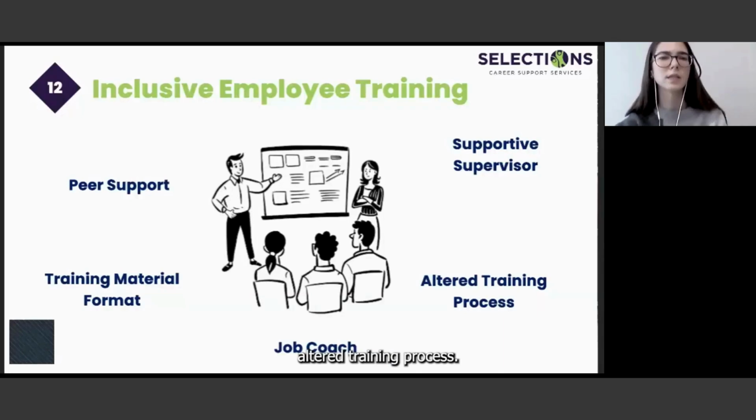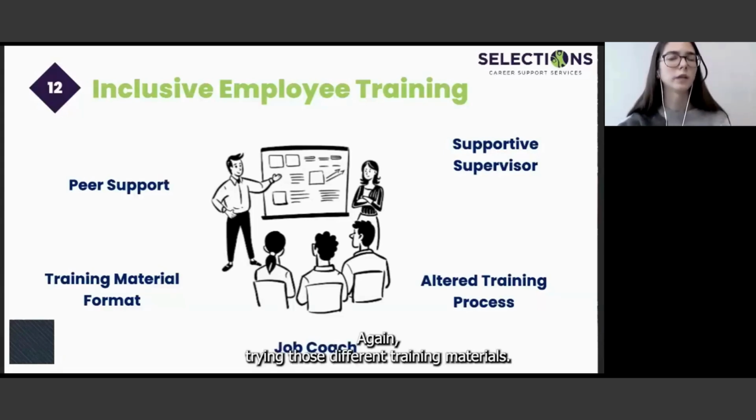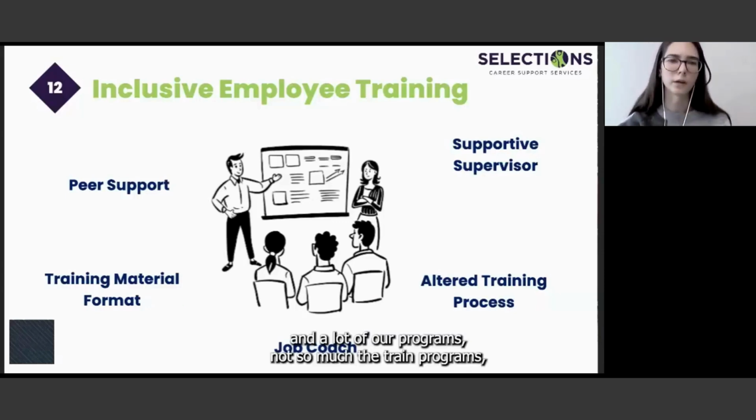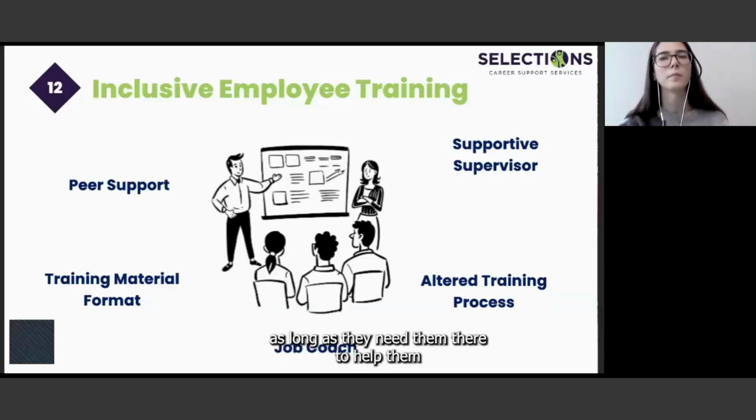Altered training process. This can mean maybe giving them more time to learn the training if necessary. Again, trying those different training materials. And it can also include using a job coach. So this would be somebody like me from an organization like ours. In a lot of our programs, not so much the trade programs, but in the other ones that we have, a job coach will go to a client's first day, maybe first week, as long as they need them there to help them learn the job and feel comfortable doing it independently.